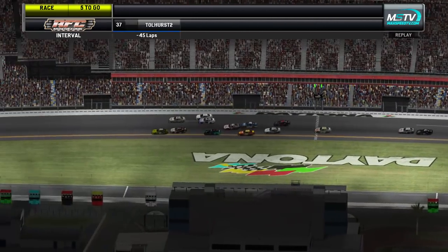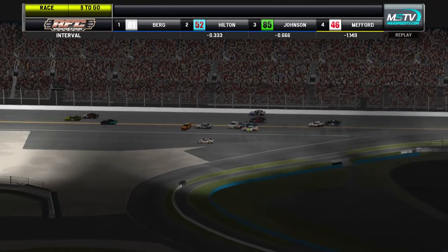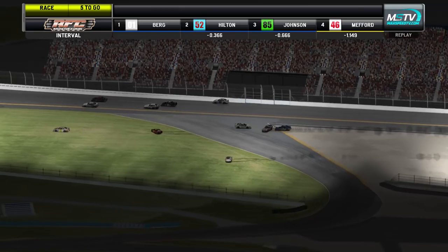So there we go. You can see how this all develops. Several cars getting bent out of shape, trying to make room.